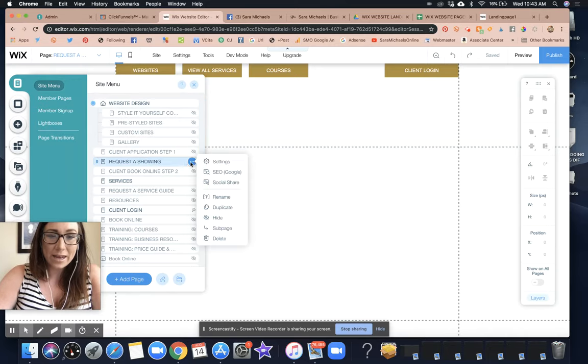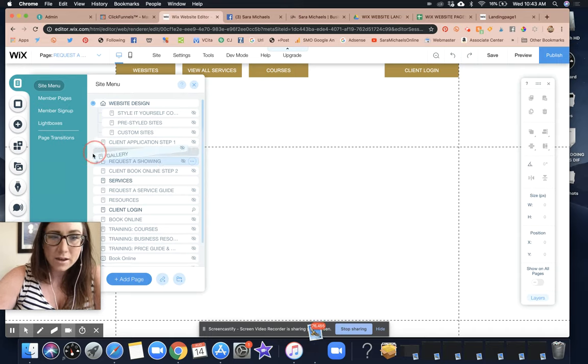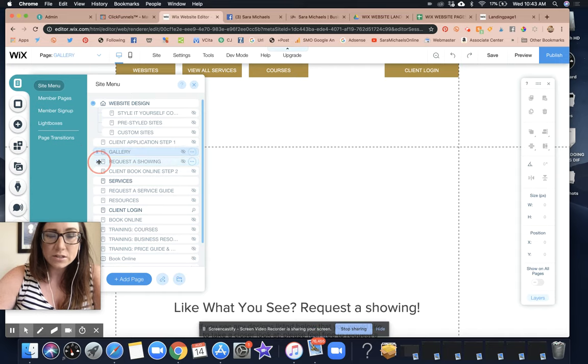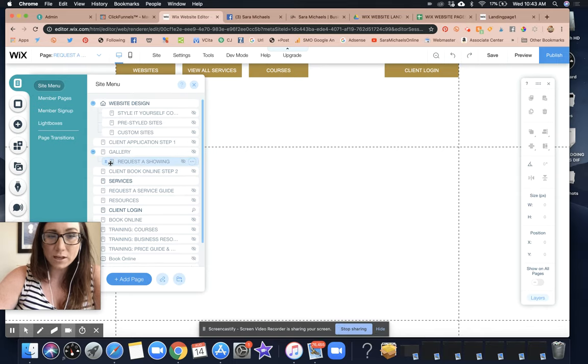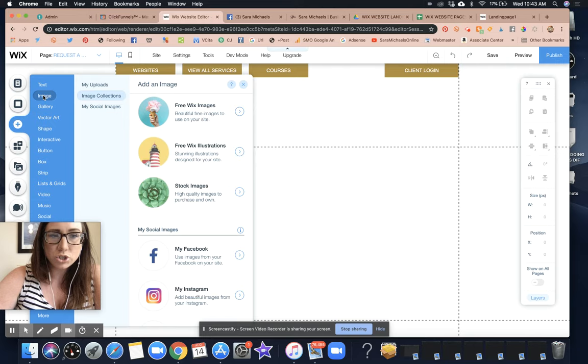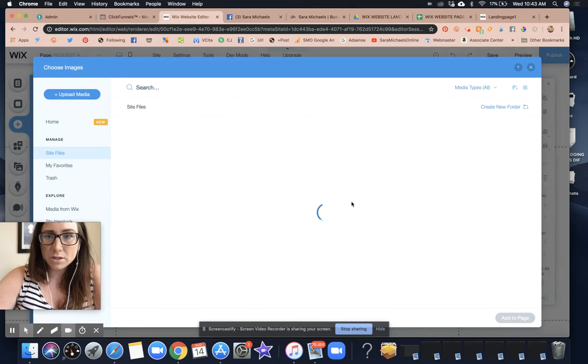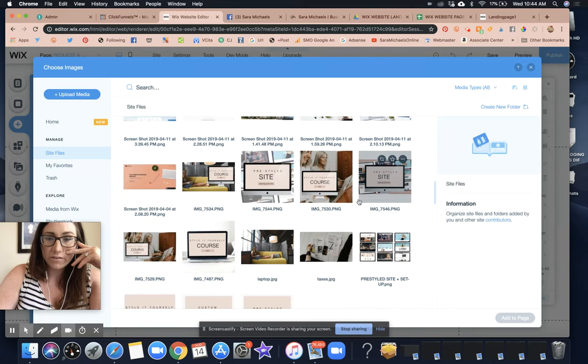So I'm going to go ahead and hide this from the main menu, because this is just another step in the funnel, and it's actually a step underneath of the gallery. So in order to keep my brain organized, I'm going to go ahead and make this a sub menu or a sub option of the gallery. Okay, so on the request a showing page, all I'm going to add in is an image. So I'm going to go to image uploads. You could add in a gallery. You could add in whatever. I'm going to do this.